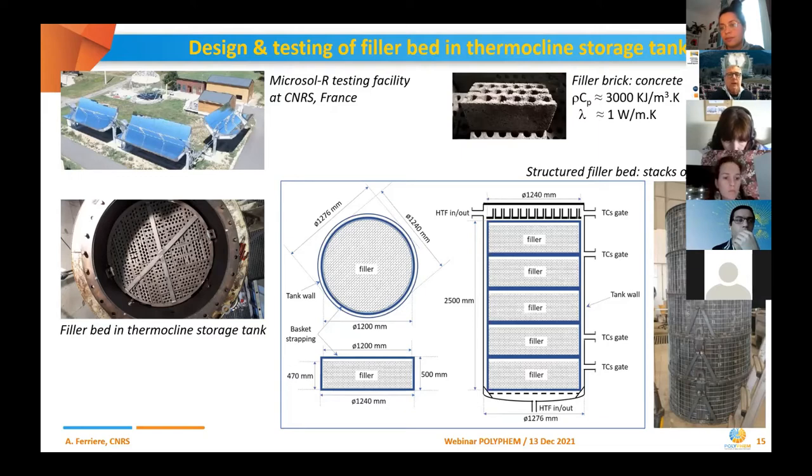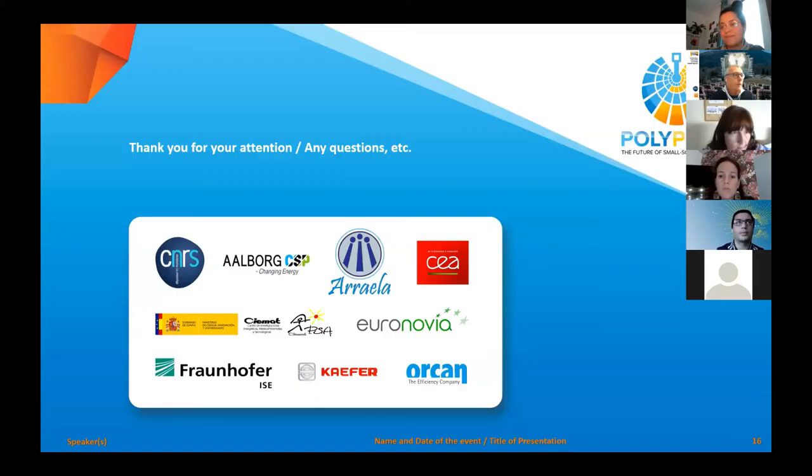and the bricks, and in terms of repeatability of the results, and this is very comparable to what is observed with other kinds of filler beds in thermocline tanks. Thank you. I think this is the last. So thank you very much.